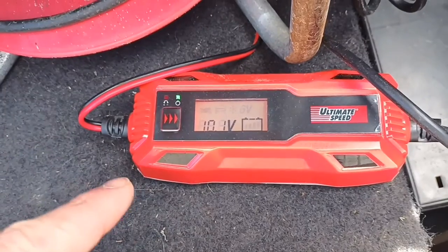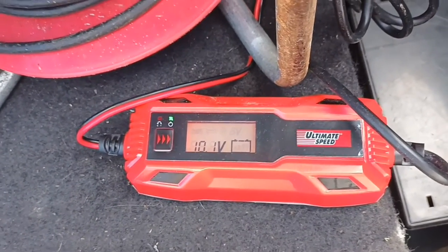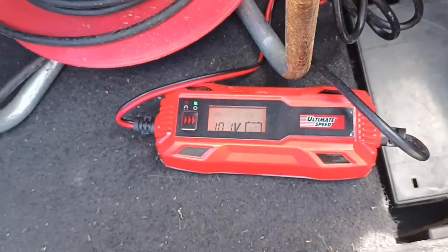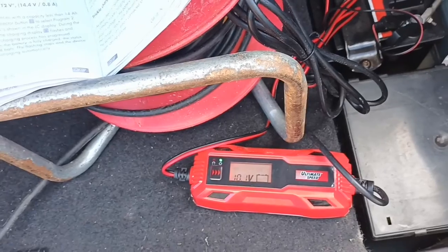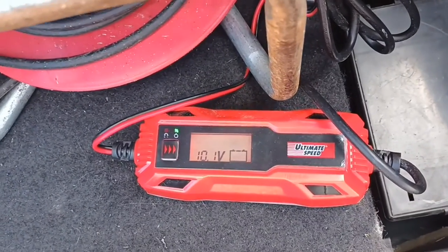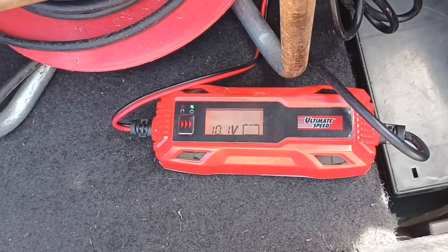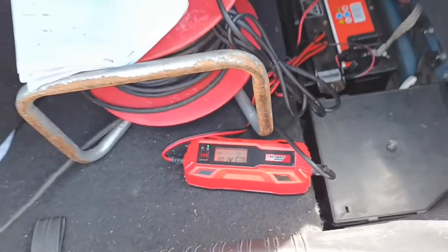Now, my big mains charger I've actually got down the barn on my leisure batteries on the motorhome I'm building. So this one is one that I purchased to do a trickle charge on this car while I leave it parked up down the barn. It's the first time I've used it, and so we'll see how we go. So yeah, that's what we're going to be doing today.